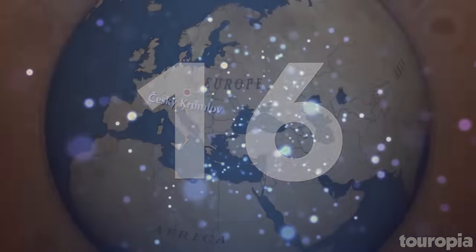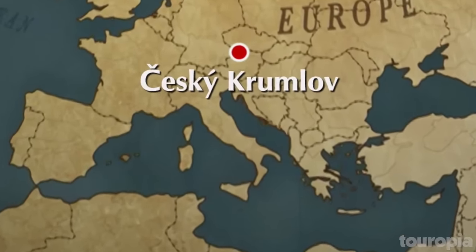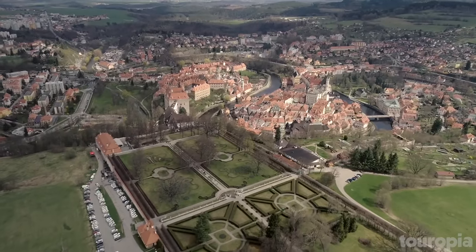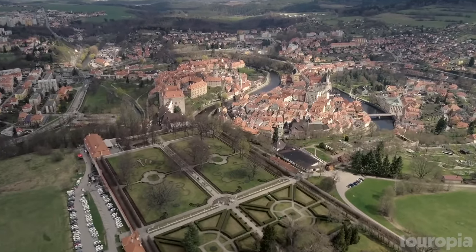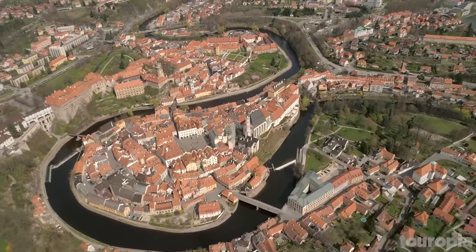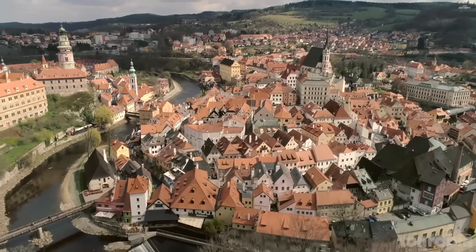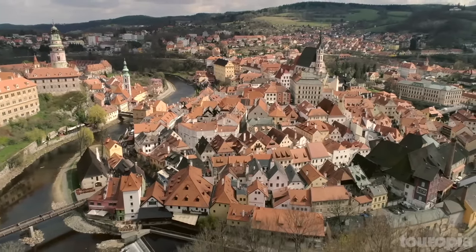Number 16. Český Krumlov. In the South Bohemia region of the Czech Republic lies Český Krumlov. This city is a supremely picturesque place to visit. Think orange-tiled rooftops and the pretty riverside of the Vltava River, all flanked by green, rolling hills.